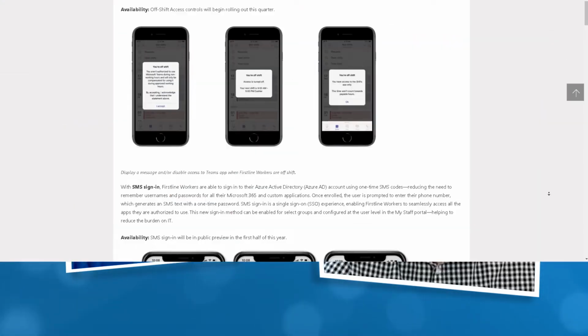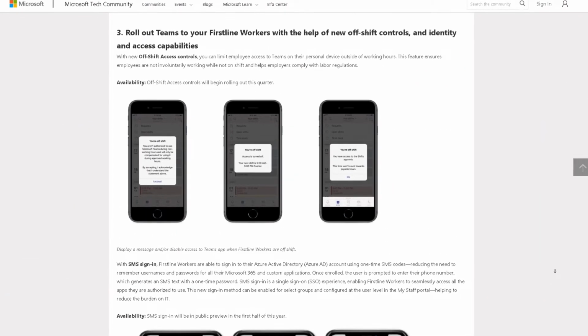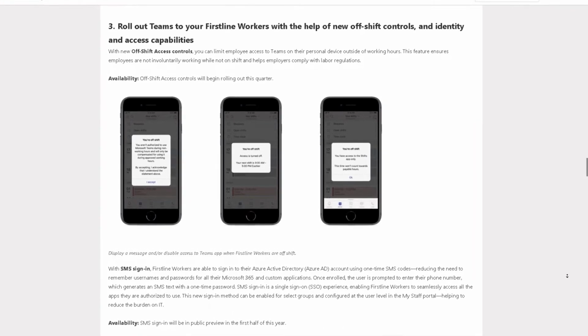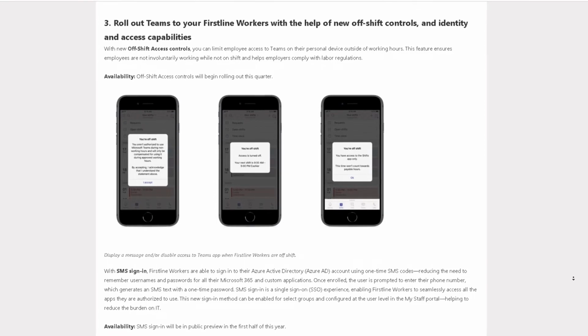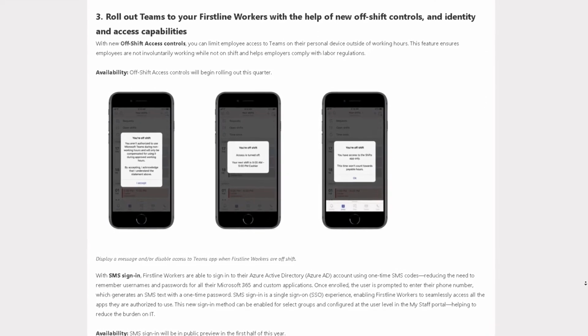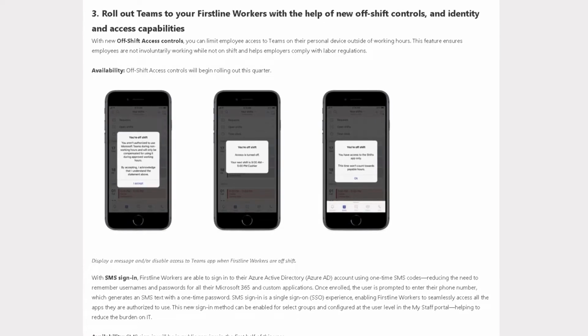Next is what they call off-shift controls. And this is interesting because actually I was having a conversation with a customer just before Christmas around this. And this is about limiting access. So that customer had an ability to cut off email access during holidays. So they would physically, I guess by policy, at the start of your holiday, have your email access shut down and it would boot back up when you came back from holiday to stop people working on their breaks.